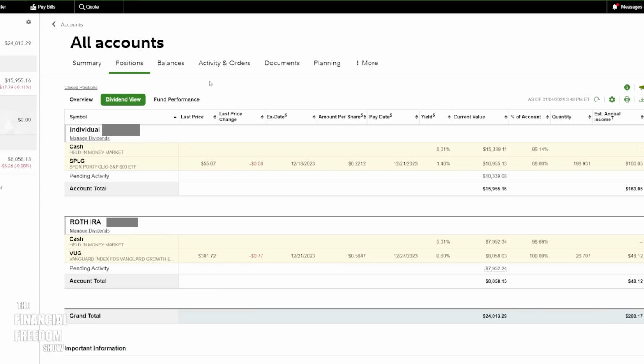What do I plan on doing for 2024? I plan on being consistent. I plan on continuing to deposit into my Roth IRA and contributing to that every single month until it's maxed out. And then from there, I plan on just adding to SCHD as well as SPLG in my individual account and just being consistent and no longer switching between funds or changing things around in my portfolio, because once you start changing things like crazy and you have a lot of turnover in your portfolio, you're going to see less of the market return.